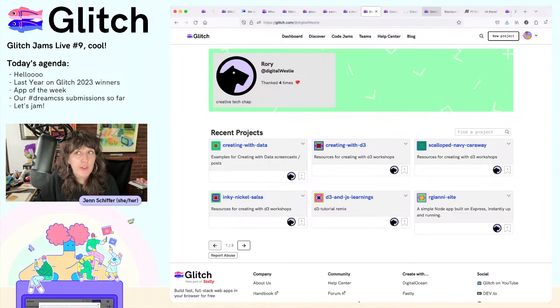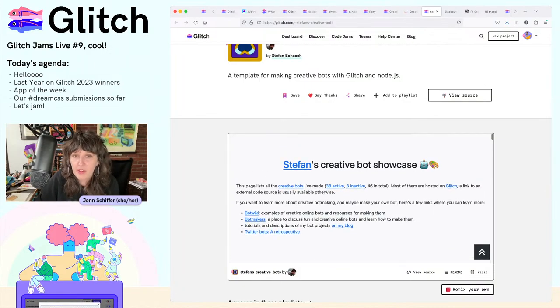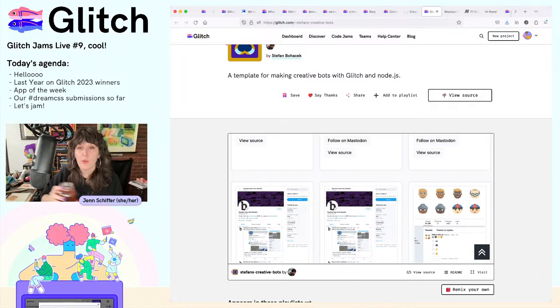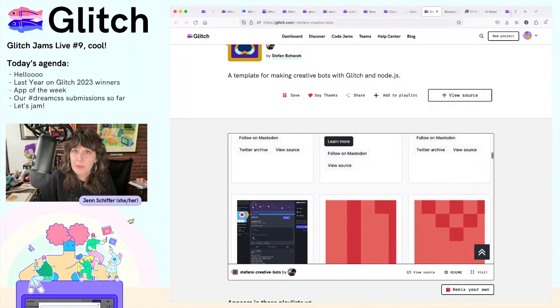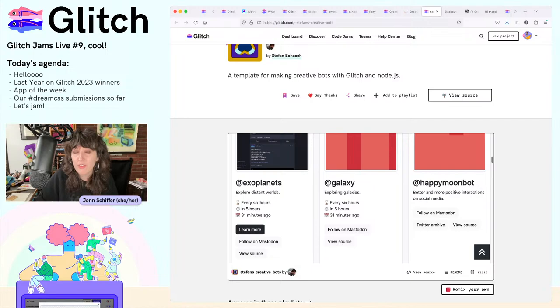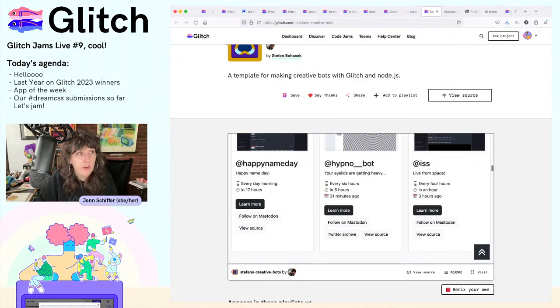Then we have our new superlative this year, best Fediverse app. Stefan Bohacek's Creative Bots was the winner. Stefan's been keeping this showcase of Creative Bots on Glitch for a very long time. Stefan's an OG user. When Twitter made it impossible for bot creators to develop and exist on the platform, a lot of them moved to Mastodon, or had already been on Mastodon but moved those efforts there. Stefan's showcase shows the source code, a lot of it on Glitch, but also shows where the apps are on Mastodon, and you can use any of those to learn how to make your own Mastodon bot, which is really helpful, especially for folks who have been making bots on Twitter and want to find a new place to go. So, yeah.